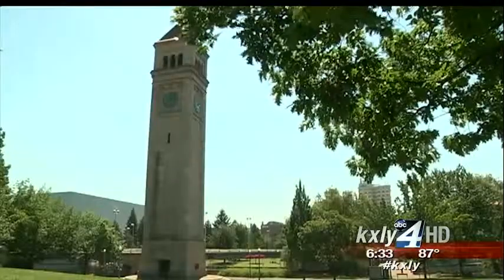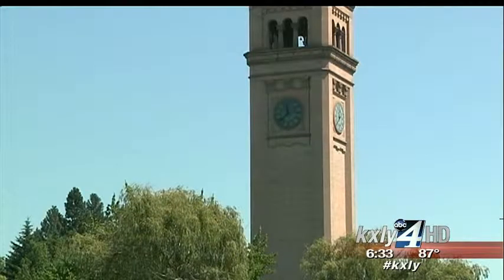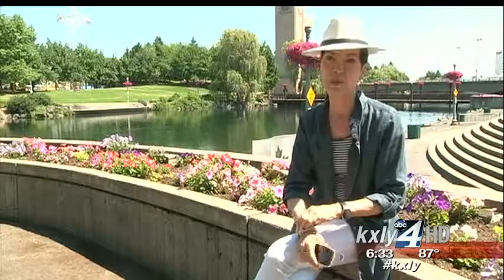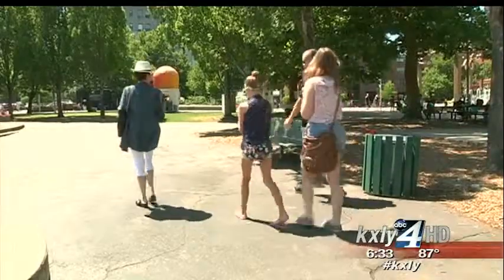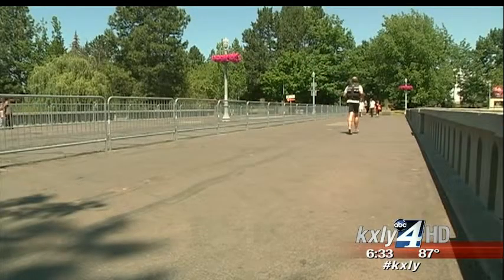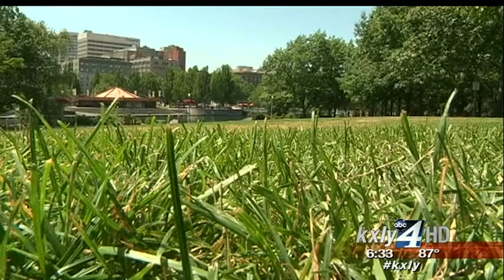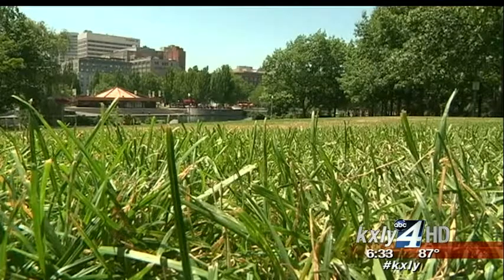And don't forget about the iconic clock tower. Another idea on the table is to create an observation deck there. I think it's a great idea. Some of the park is getting tired, I would say. After 4 decades of park visits, Bridget is ready for change, but she hopes one thing doesn't get touched. And I hope they keep the green space. I think you can't do any better than green space.